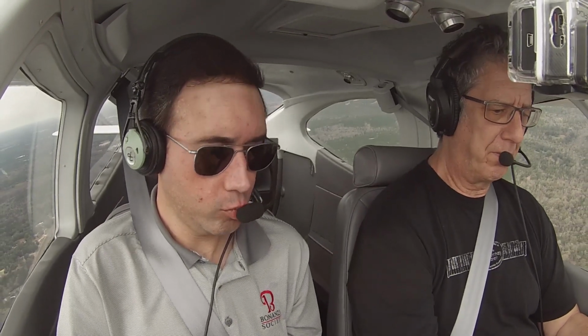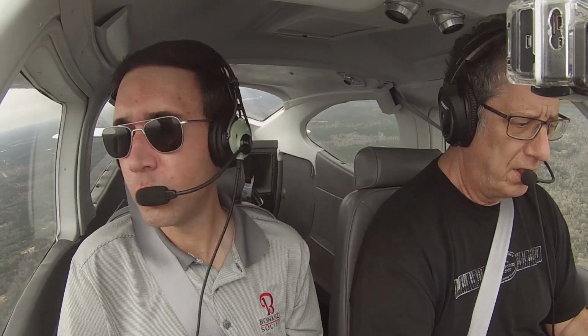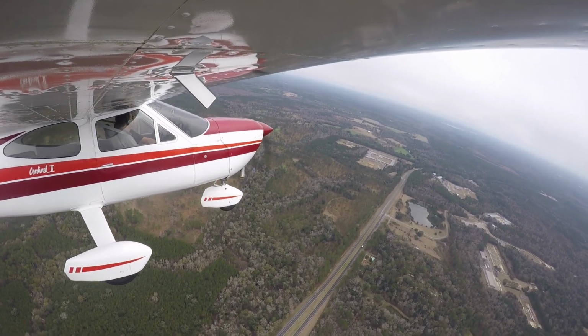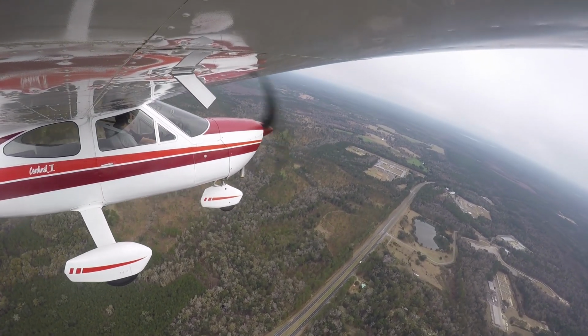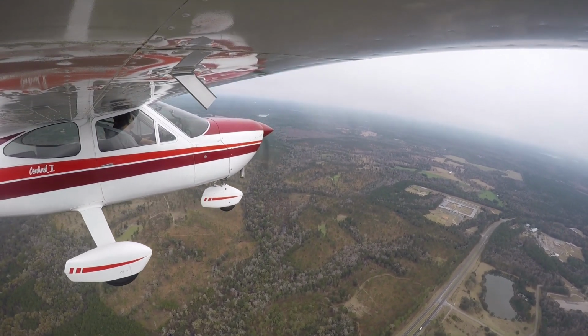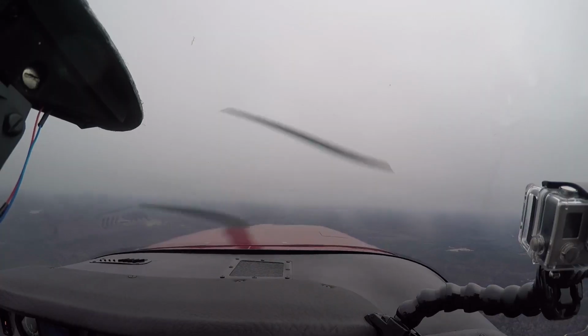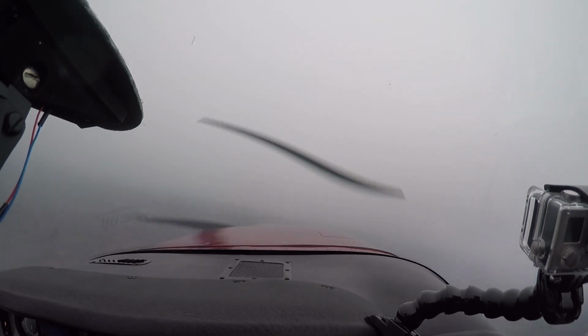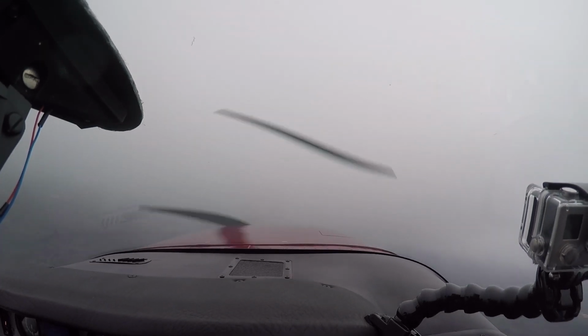You can cross at or above 3,000, cleared on Avenue 9. Cross at or above 3,000, cleared on Avenue 9, Blue Streak up to 376. Number 1906, climb and maintain 4,000 and turn 10 degrees to the left. 4,000, 10 degrees to the left, 1906. Blue Streak 5376, go to the tower, 118.7. Switching to tower, Blue Streak 5376.